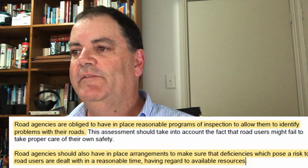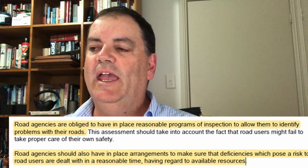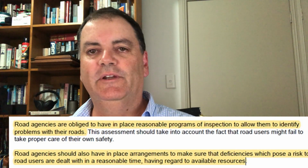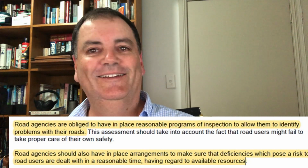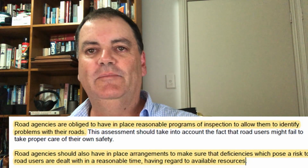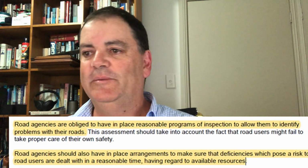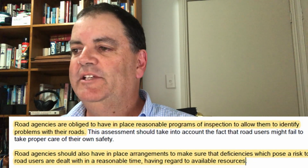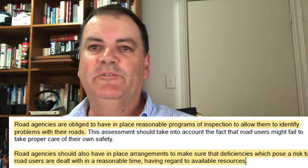Road agencies are obliged to have in place reasonable programs of inspection to allow them to identify problems with their roads. And the question here is, what inspection has taken place of the diversions put in place around the Rozelle interchange? Because certainly the inspection I did as a layman said it doesn't make the grade. It doesn't meet the standards laid down in these Austroads guides. So why was that allowed to proceed? Road agencies must have in place arrangements to make sure that deficiencies which pose a risk to road users are dealt with in a reasonable time, having regard to available resources.